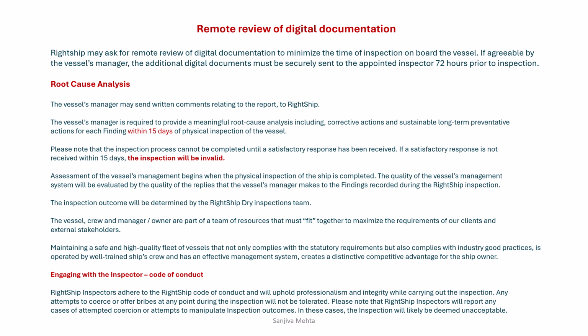So, engaging with the inspector, code of conduct. RightShip inspection, as we were told in the first slide, adheres to the RightShip code of conduct and will uphold professionalism and integrity while carrying out the inspection. Any attempt to coerce, or offer a bribe at any point during the inspection will not be tolerated by RightShip. Please note that the RightShip inspector will report any cases of attempted coercion or attempt to manipulate the inspection outcome by giving a bribe, for example, or maybe a threat. Okay. In these cases, the inspection will likely be deemed unacceptable.